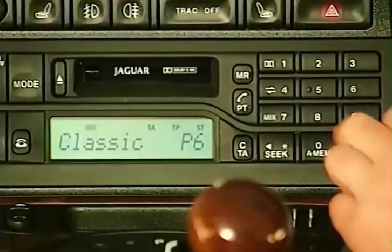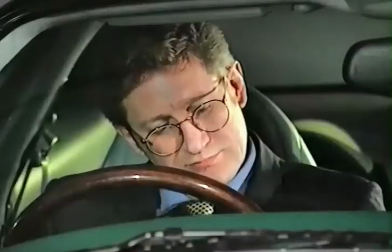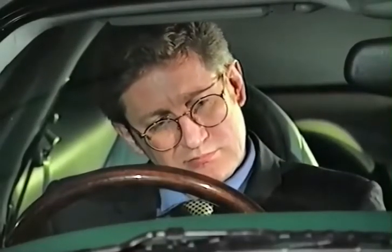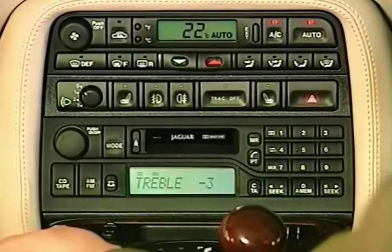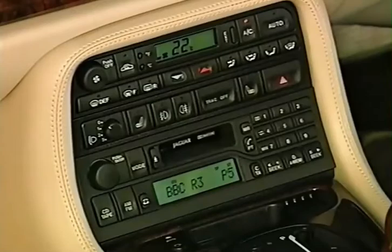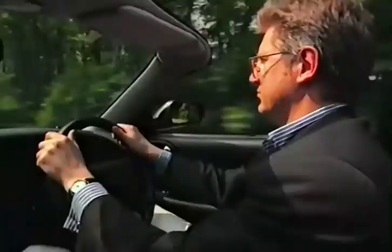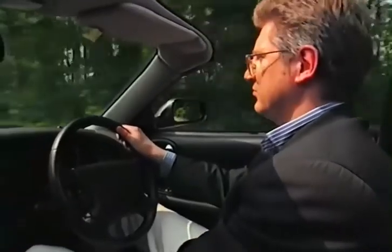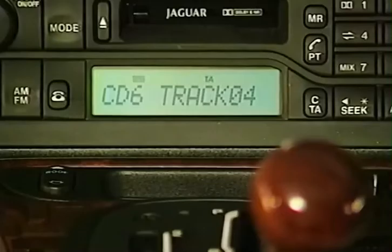The flipper switch on the head unit allows selection of individual disc tracks and also controls tape functions and radio tuning. A multi-function control adjusts the bass, treble, balance and fader. There's also a memory feature for separate bass and treble settings for radio, tape and CD. The radio data system broadcasts traffic announcements and news updates on FM frequencies when listening to national stations, tape or CD.